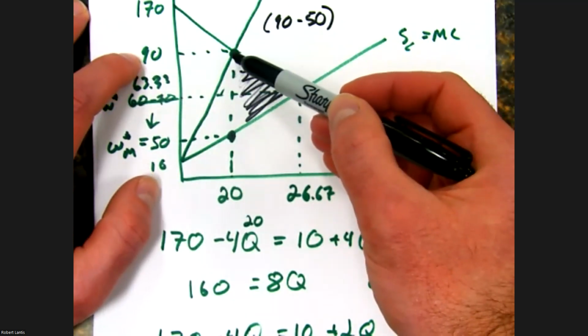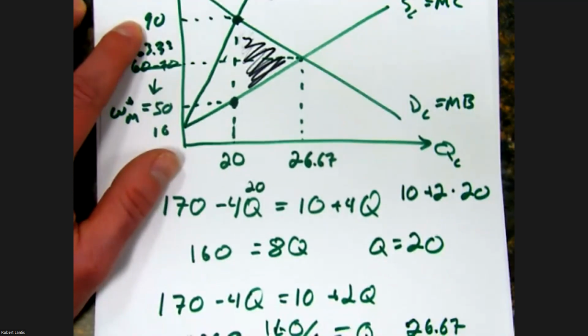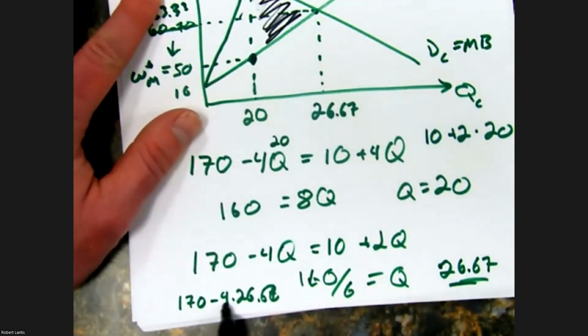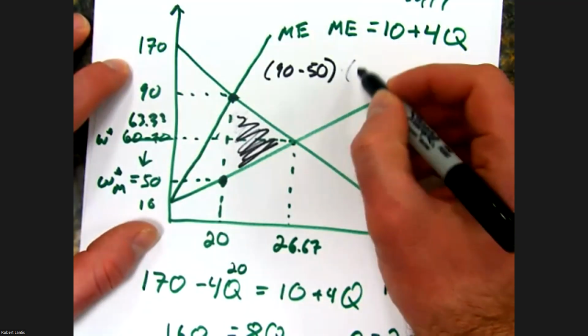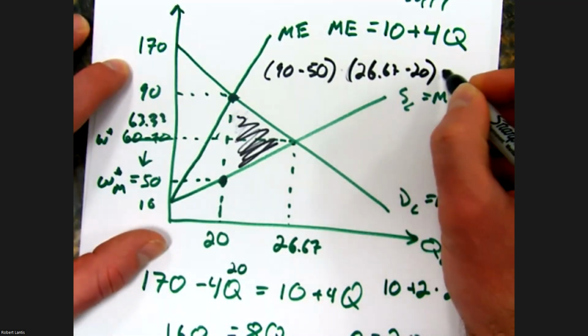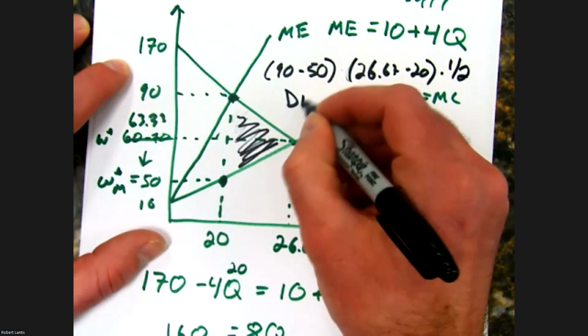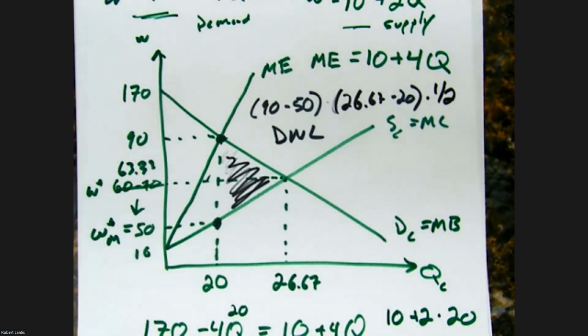But I would have had to find this value, right? And I would have found that value by simply plugging that quantity into my demand curve, right? So I've got the height of that triangle. The length will be 26.67 minus 20, and then times 1/2 because it's a triangle. Right? Any questions on this?